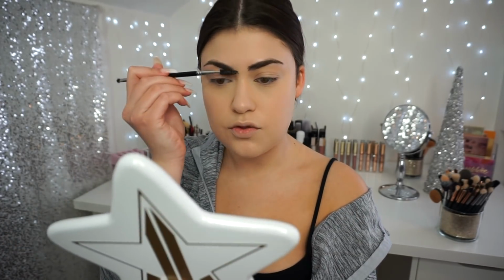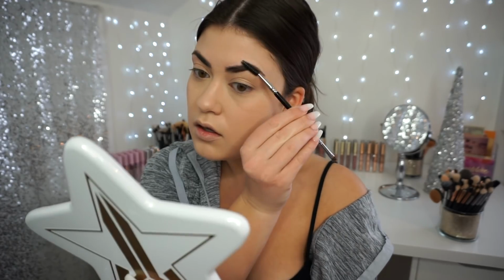So I'm going to brush through my brows with my spoolie, and I actually think I'm going to do my brows first. So taking my Benefit Precisely My Brow Pencil in the shade 4, I'm going to fill in some areas that are a little uneven.